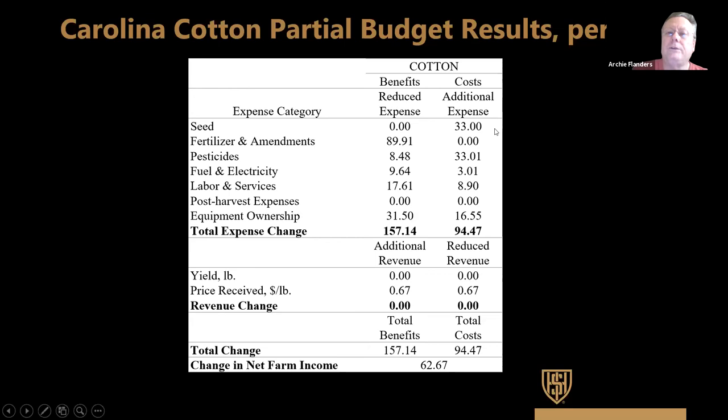Likewise, on the other side, we have additional costs. The cover crop seed we saw was $22 per acre, but the increased seeding rate for the cotton makes the total additional seed expense $33 per acre. Those 2 spray applications of Enlist that we looked at are $33 and 1 cent. And then the activity of planting the cover crop, using the no-till planter, and terminating the cover crop using the roller crimper, the equipment ownership cost of that is $16.55. And these fuel and labor charges are expenses that are associated with this.